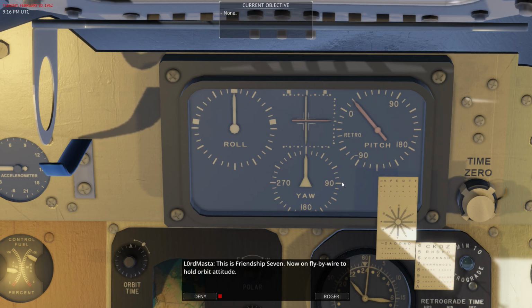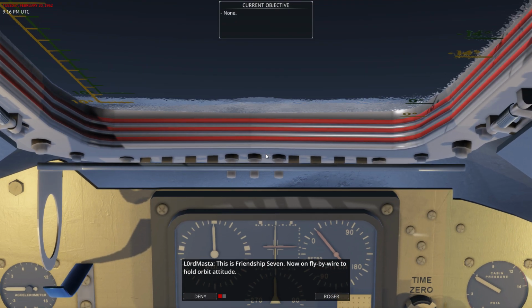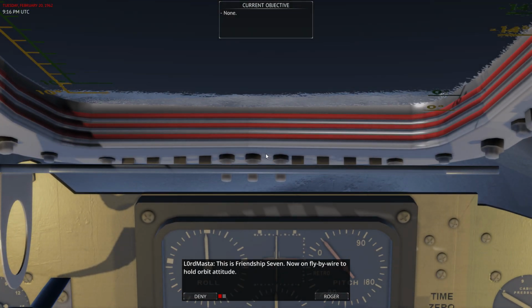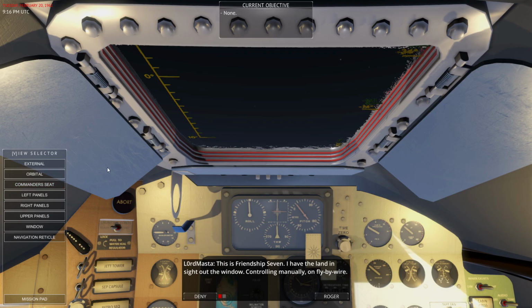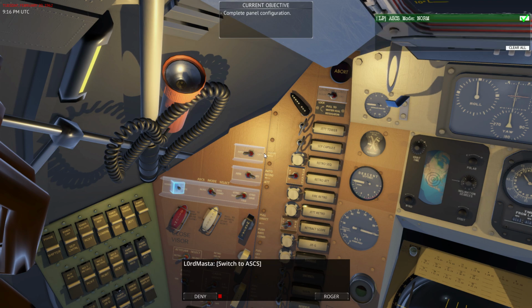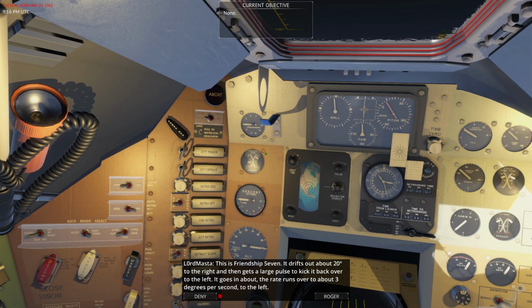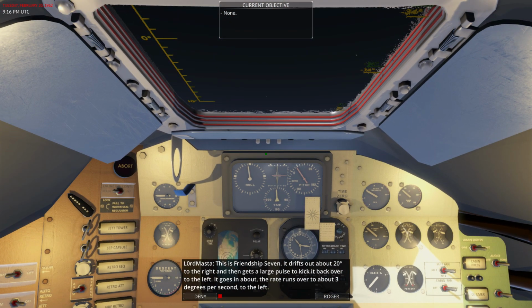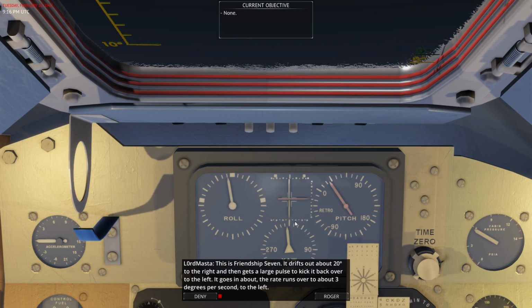This is Friendship 7, now on fly-by-wire to hold orbit attitude. This is Friendship 7, has land in sight now out the window, controlling manually. On fly-by-wire. Friendship 7 is on ASCS, okay now. Over. I'll switch back onto it now and see. The negative is 20 degrees to the right, and then it gets a large pulse to kick it back over to the left. The rate runs over to about 3 degrees per second to the left.